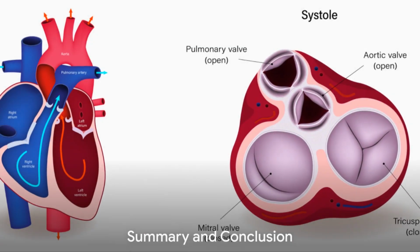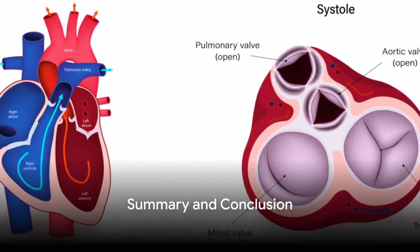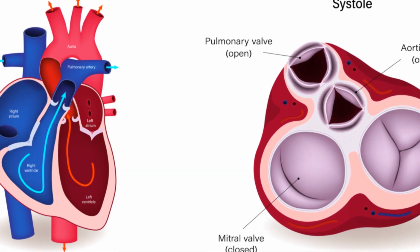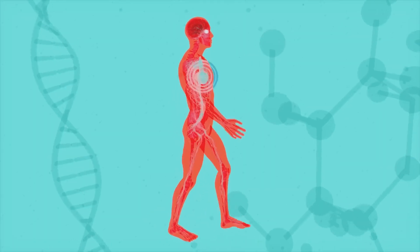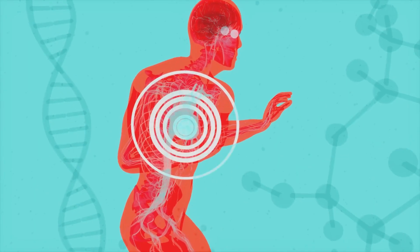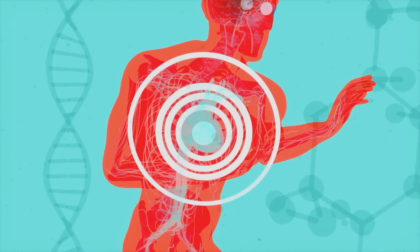of blood. In summary, aortic heart valve stenosis is a condition where the aortic valve narrows, making it harder for the heart to pump blood into the aorta. This can be caused by age-related calcification, rheumatic heart disease, or congenital heart defects.